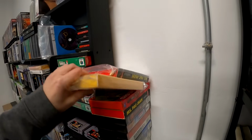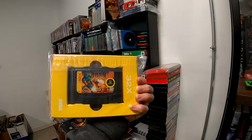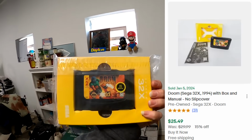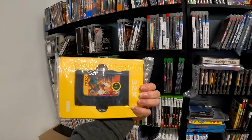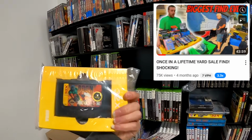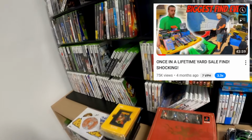Doom, which I think is this one. Yeah, Doom on the 32X sold for $25.49. It doesn't have a slipcover. I think this was actually part of Dustin's dance sale where he got all of those video games for such an incredible price. Let's see.